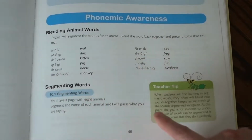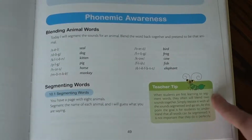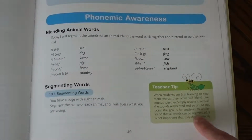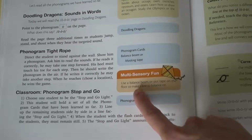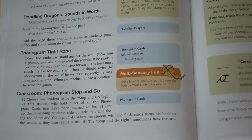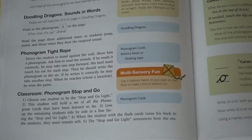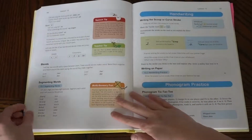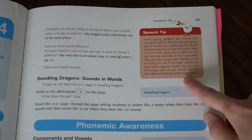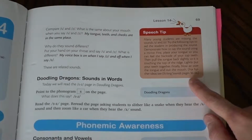Throughout the manual, you will have an opportunity to read the helpful teacher tips that answer frequent questions or add additional resources. You will also have an opportunity for extra multisensory fun, which provides optional suggestions for fun learning. Throughout the manual, you'll also find speech tips, which give you helpful tips whenever your child has a struggle pronouncing certain sounds.